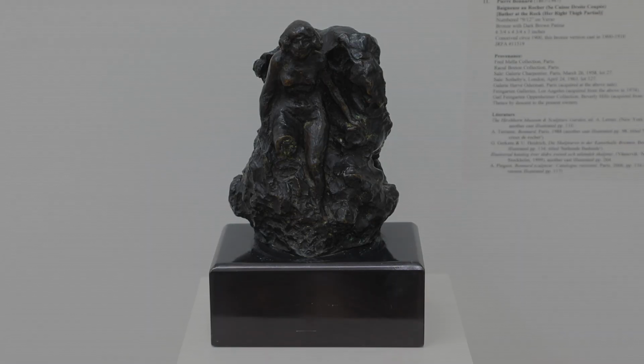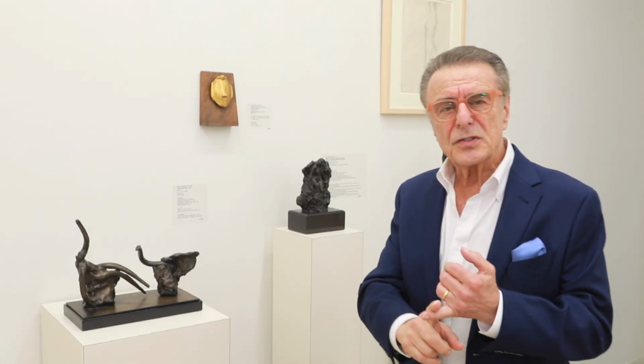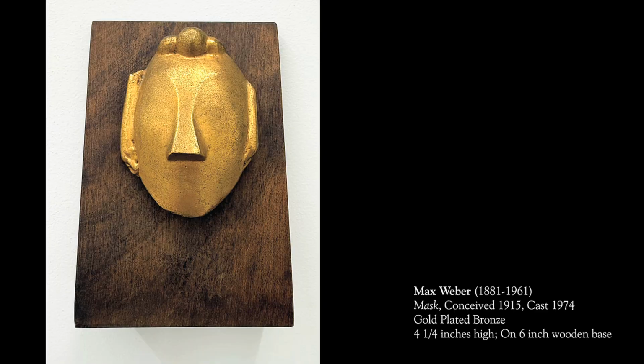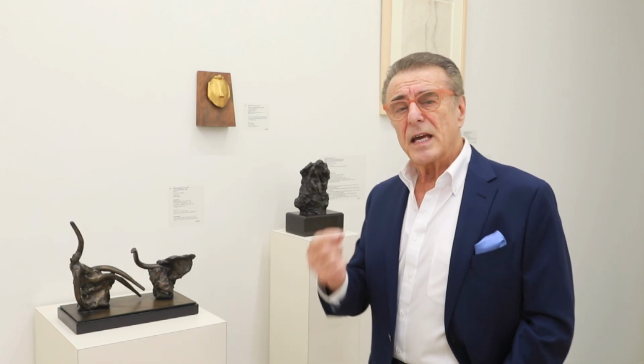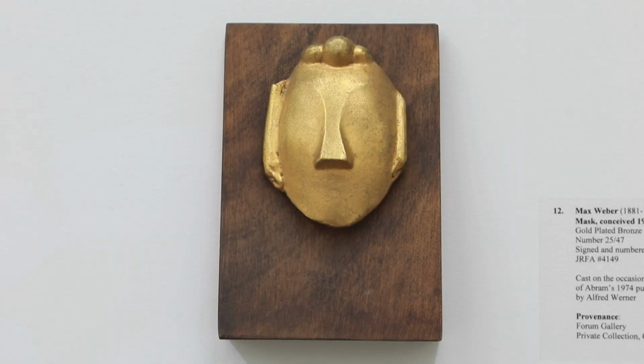On this assemblage of works on the wall, we see pioneers of the 20th century. Max Weber was the first American cubist. Anytime someone says the first, the best, it's always open to qualification. But indeed, he went to Paris, I believe 1905, engaged people such as Matisse, Picasso, was introduced to the Cubists and became friends with them, came back to America around 1909, introduced New York to Cubism, and he was a remarkably important artist.